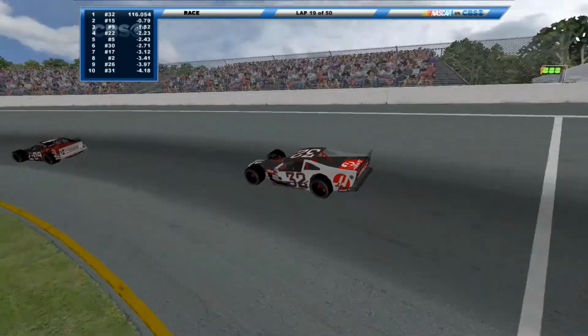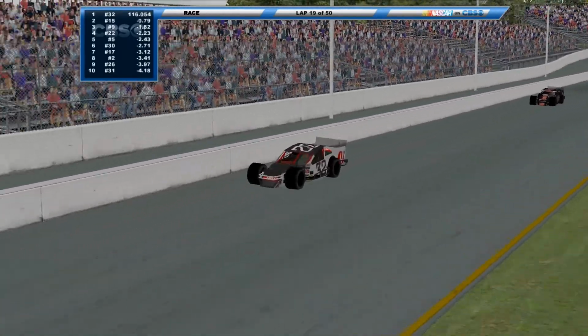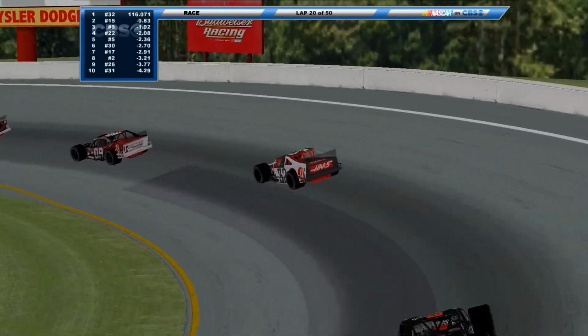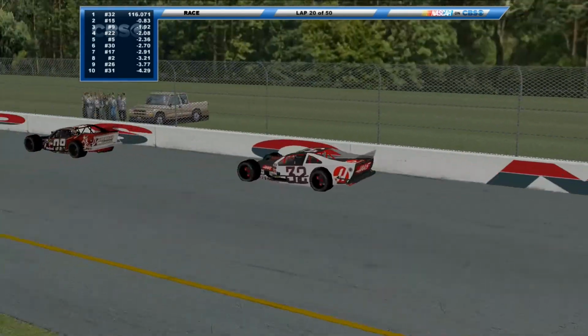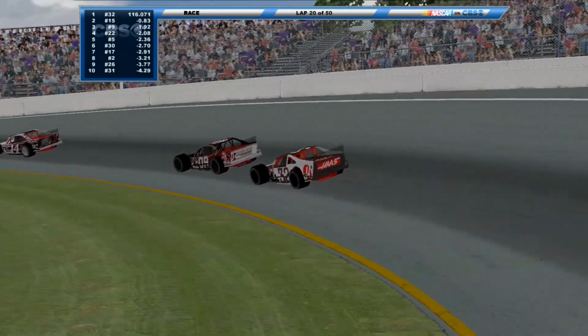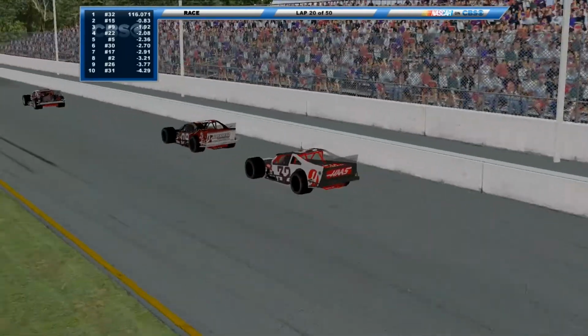So where do you go? Mainly a one groove racetrack. Yeah, there we go. That's what I meant to say. Usually make your passes either on the front or the back straightaway. The turns get pretty crazy, unless you have a good enough car to make it stick on the bottom.